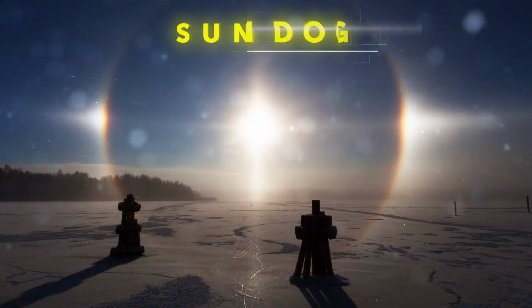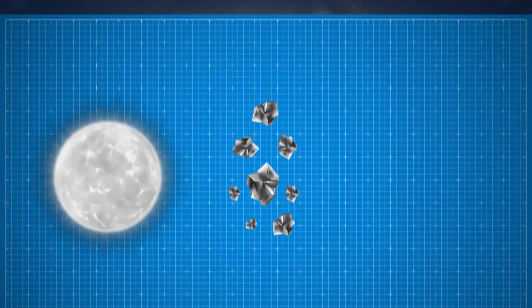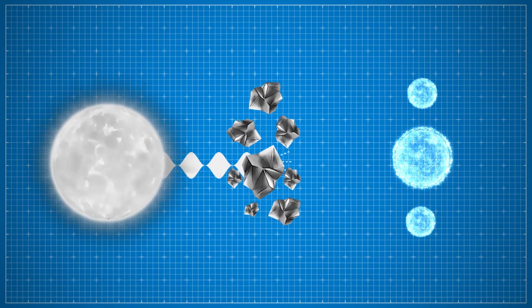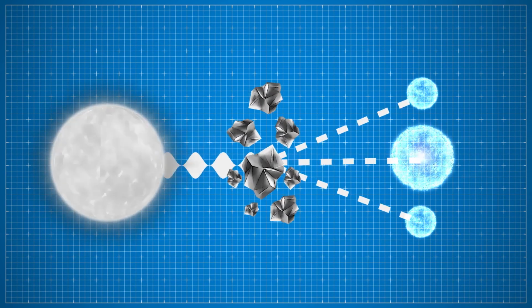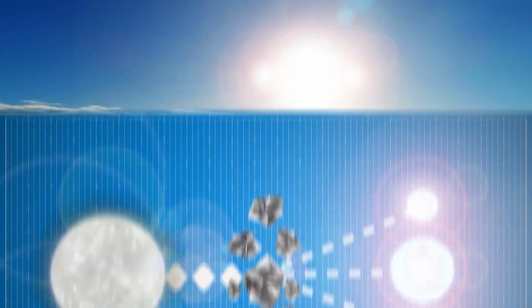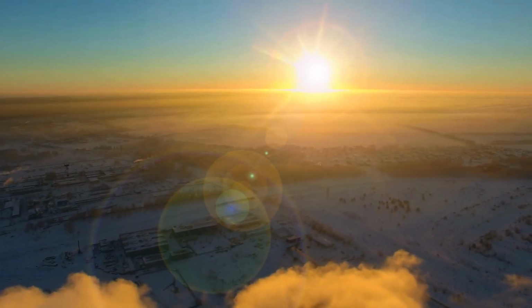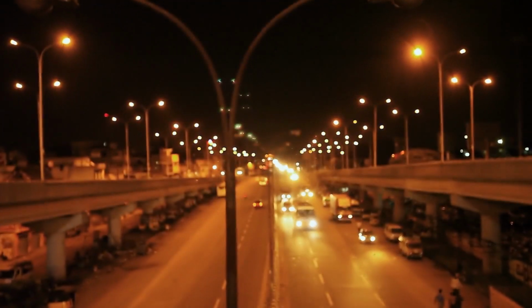This is called a sundog. It occurs mostly during severe frosts. Small ice crystals in the sky bend the light. As a result, you may see 3 bright spots in the sky instead of just 1. This phenomenon is officially called a halo. Usually it's just a circle around the sun. You can even see a halo at night, too. Just look at a street lamp and you'll see a bright circle around it.